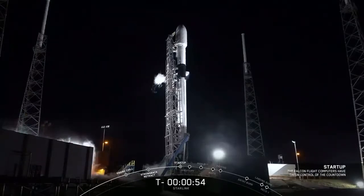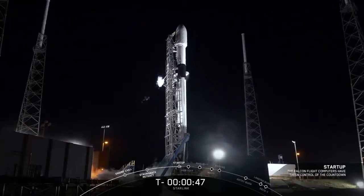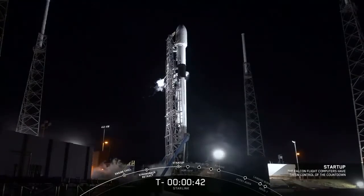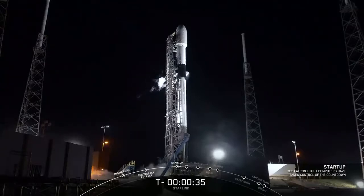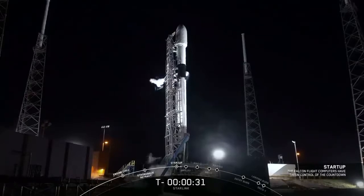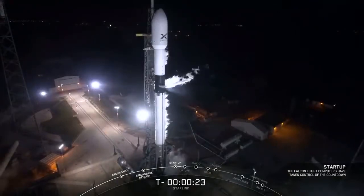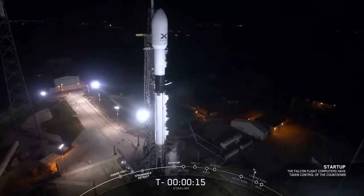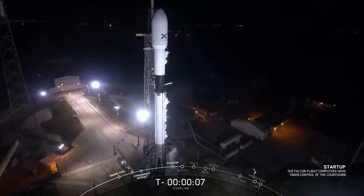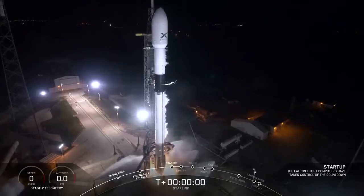And Falcon 9 can start up. Gas close up complete. Stage 2, press for flight. Go for launch. T-minus 30 seconds. Stage 1 to start up pressures. T-minus 15 seconds. Falcon 9 is configured for flight. 10, 9, 8, 7, 6, 5, 4, 3, 2, 1. Zero. Ignition. Lift off.